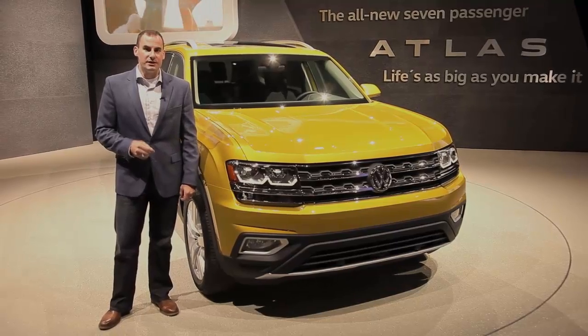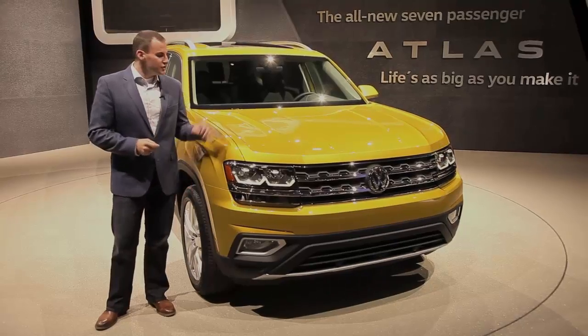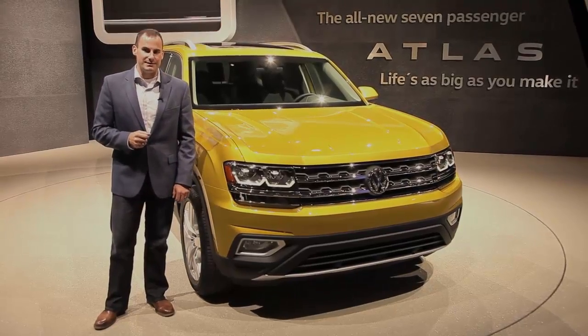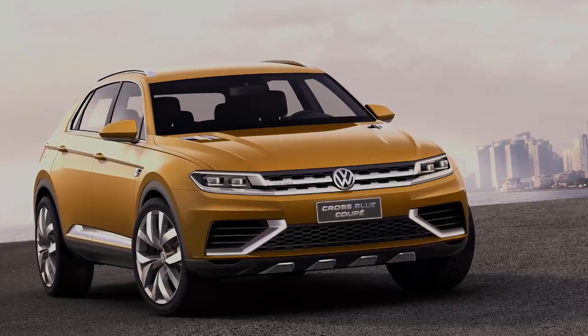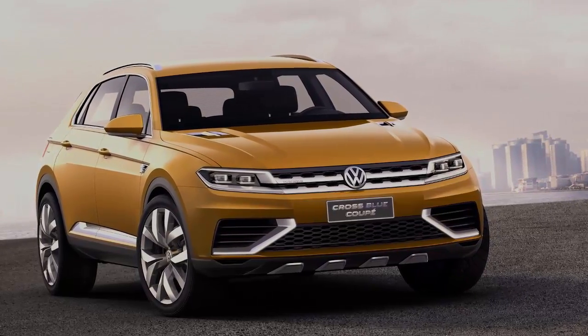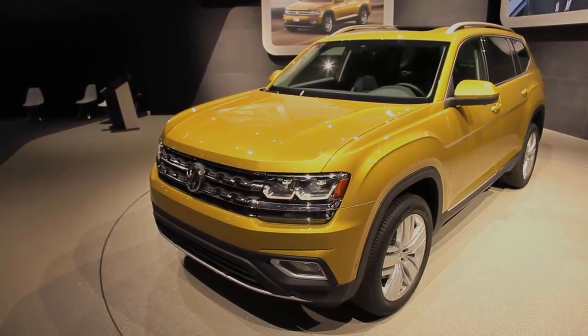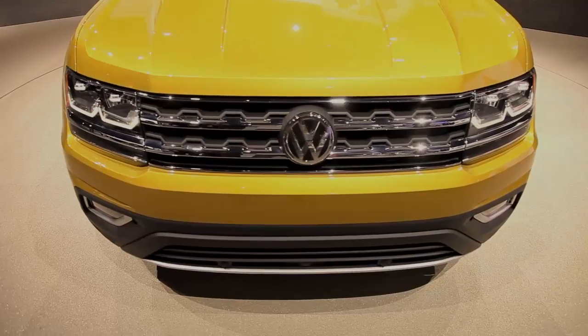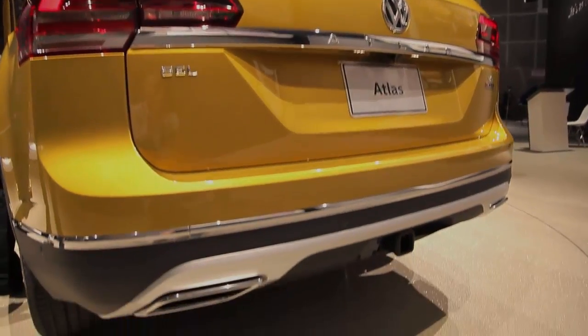Hi, I'm Joel Fetter here at the 2016 Los Angeles Auto Show with your first look at the new 2018 Volkswagen Atlas. If this new Volkswagen looks familiar, that's because it's heavily based on the CrossBlue concept from a few years ago. There's quite a bit of Grand Cherokee in the design if you squint a bit. A horizontal grille and headlights, big fender bulges that act like shoulders, and a horizontal rear dominate the design.